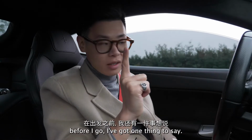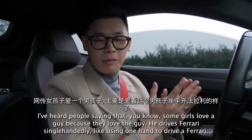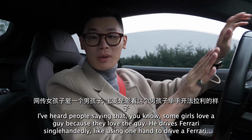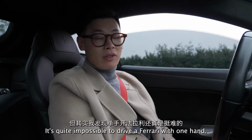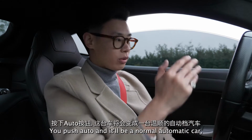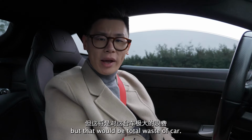Go, I've got one thing to say. I've heard people saying that some girls love a guy who drives a Ferrari single-handedly, like using one hand to drive a Ferrari. It's quite impossible to drive a Ferrari with one hand. Of course, you can use the automatic mode down here. You push auto and it'll be a normal automatic car. But that would be a total waste of the car.